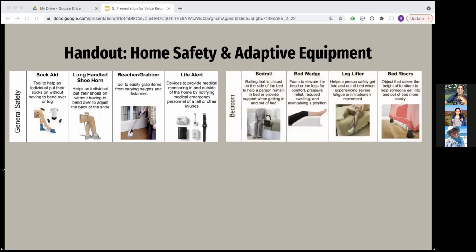In the bedroom section, we included a bed rail to prevent falls and help with getting into and out of bed, a bed wedge for comfort, pressure relief, and swelling reduction, a leg lifter to help lift the legs into bed, and bed risers to raise a bed to a height that is easy to get into and out of.